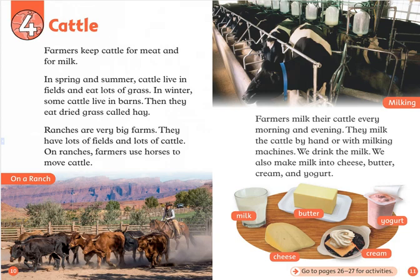Ranches are very big farms. They have lots of fields and lots of cattle. On ranches, farmers use horses to move cattle. Farmers milk their cattle every morning and evening. They milk the cattle by hand or with milking machines. We drink the milk. We also make milk into cheese, butter, cream, and yogurt.